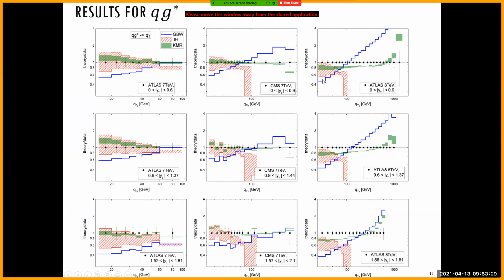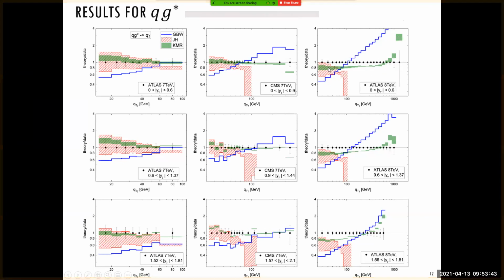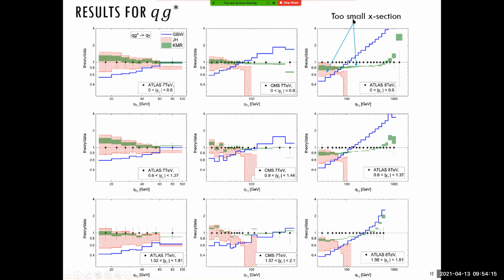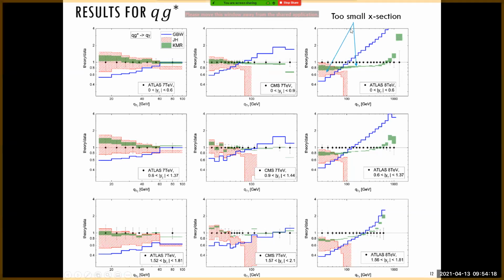Yes, thank you. Okay, so the GBW has a completely different shape at the end in QT, which is okay. It's a very simple model, applicable for small X. And the Jung-Hansson has a good description of data at low QT, but at high QT you cannot use it because it's not constrained for such high QT. So it's only for QT smaller than 100 GeV.